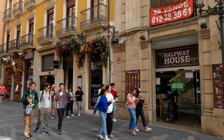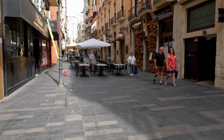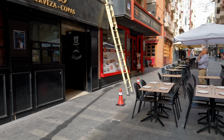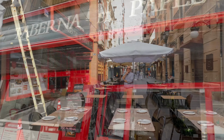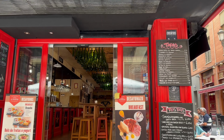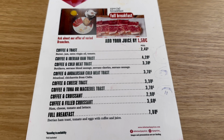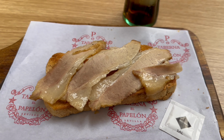And just a few steps away is Calle Castaños. With its many bars and restaurants, it's become the hub of Alicante's bustling nightlife. But it's obviously much quieter at this time of the day. So by now I was starting to get a little bit peckish, so it's time to get something to eat. There actually wasn't a lot of places open, so we just grabbed the table here. The waitress here was friendly and the choice on the breakfast menu seemed pretty decent. I went for a Diet Coke and the Iberian ham toast, which was actually tastier than it looked.